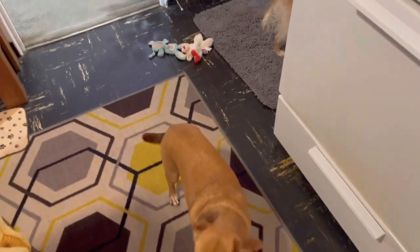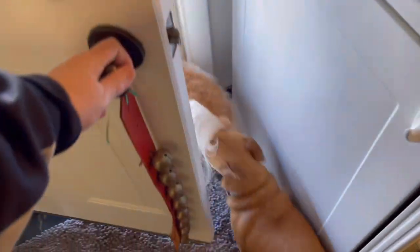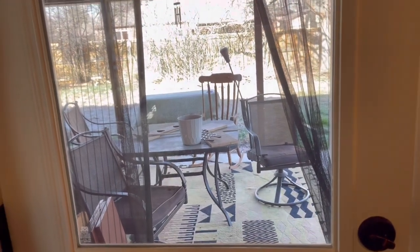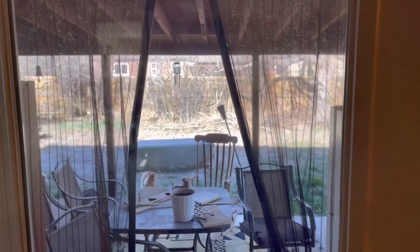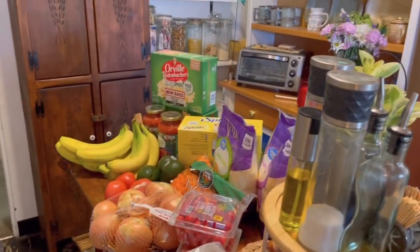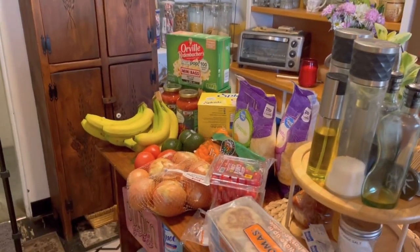And now the cutie patooties want to go outside. Want to go outside? Want to go outside? Here you go. Go get them. It's kind of nice out, so they're going to go look and see if they can chase anything down. I don't know if you can see them over my messy table. Yeah, so that is it. I'm going to put that away and have a little bit of time before I go to the pool.